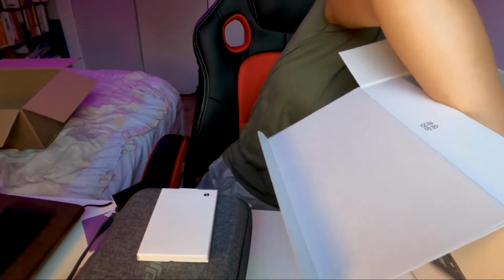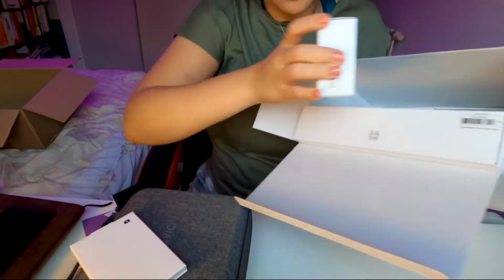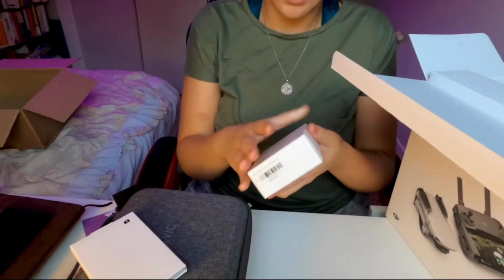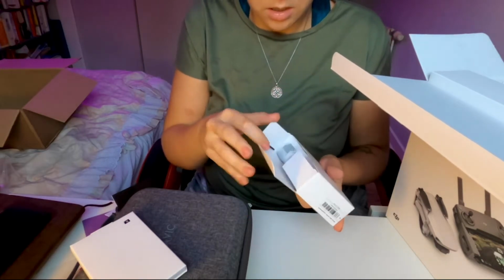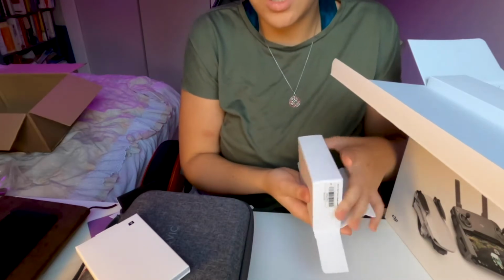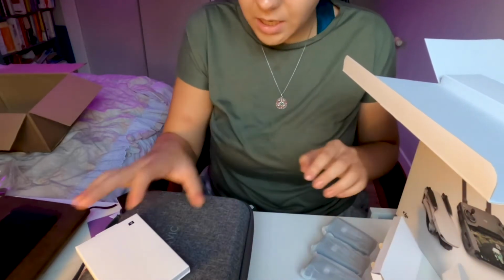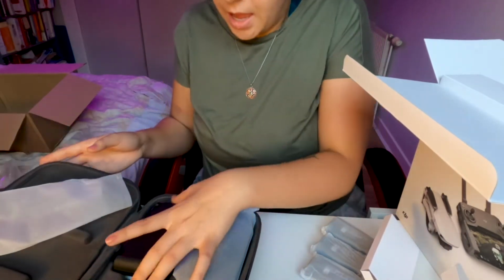And then you get your batteries in here. Oh, and they're all individually wrapped inside. So actually what I'm gonna do is put them straight into that charging hub. Well, these are hefty, heavy.